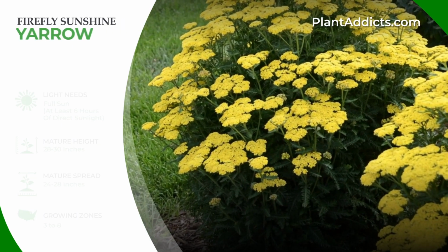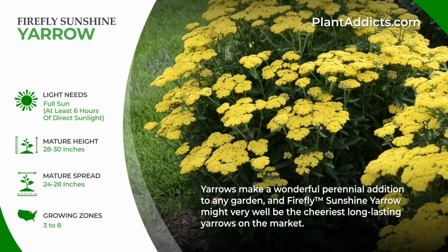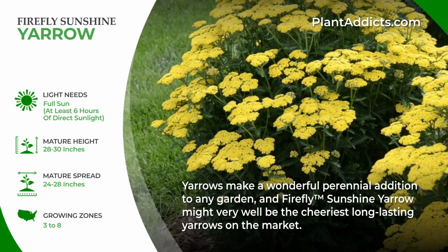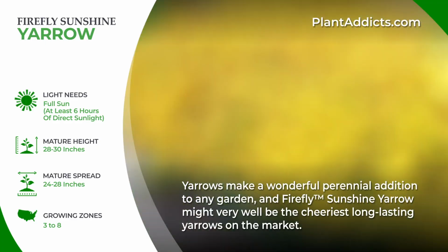Firefly Sunshine Yarrow. Yarrows make a wonderful perennial addition to any garden, and Firefly Sunshine Yarrow might very well be the cheeriest, long-lasting yarrows on the market.